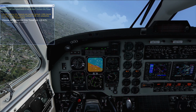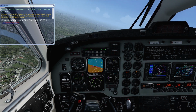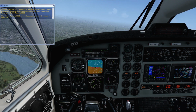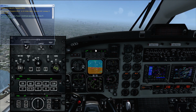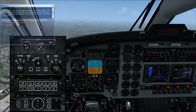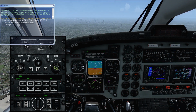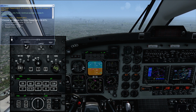118.075, Tabers 0012. First stage of flaps set. City Tower, Tabers 0012 is 14 miles west inbound ILS, runway 9, approach. Tower 0012, City Tower. Continued approach, runway 9, altimeter 3050. Descending to 1,000 feet. So descent rate of about 600 should do. And acknowledge. Runway 9, Tabers 0012.